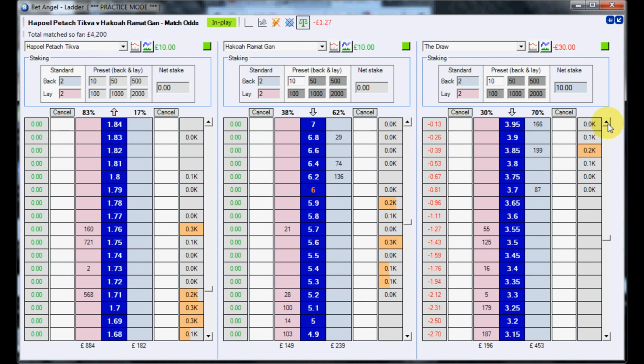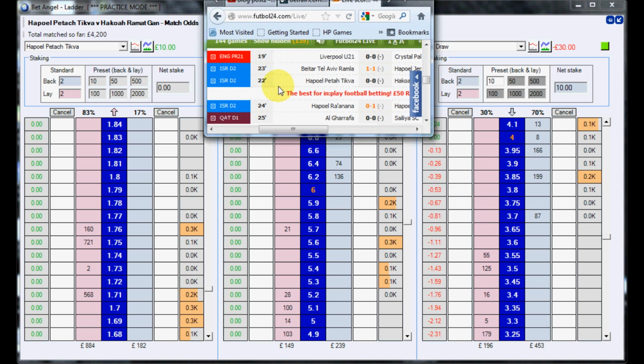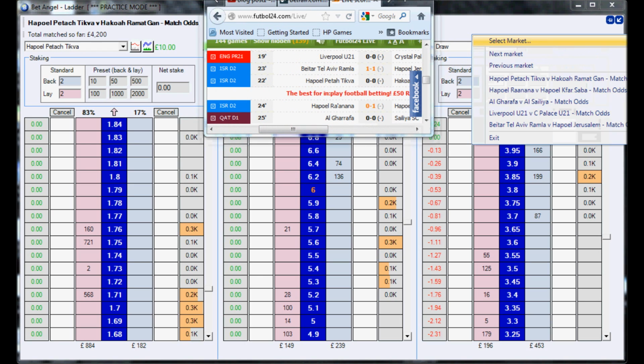This event has been suspended. Got in at 4, down to 3.55 to 3.7. That's after 22 minutes. The Tel Aviv game.